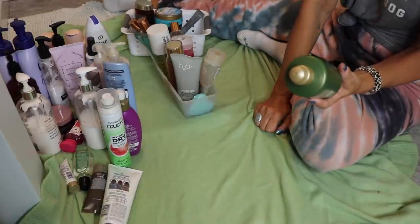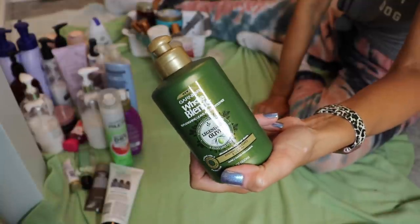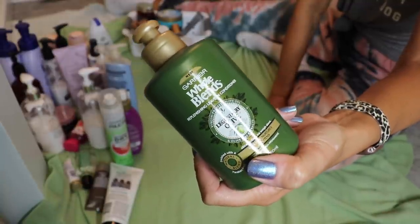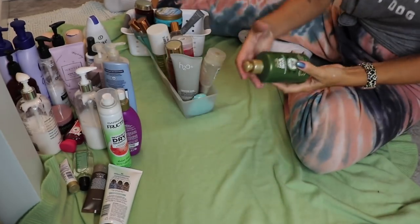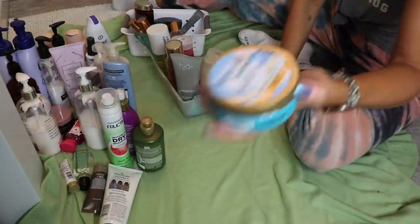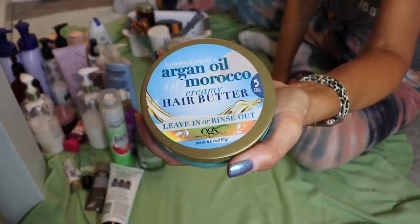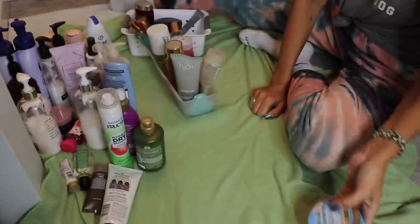Garnier Whole Blends Replenishing Leave-In Conditioner. I might hang on to this one. I do like this one. I've used it a few times. My camera is acting weird, but yeah, I'm gonna hang on to that. OGX Argan Oil Creamy Hair Butter Leave-In or Rinse Out.